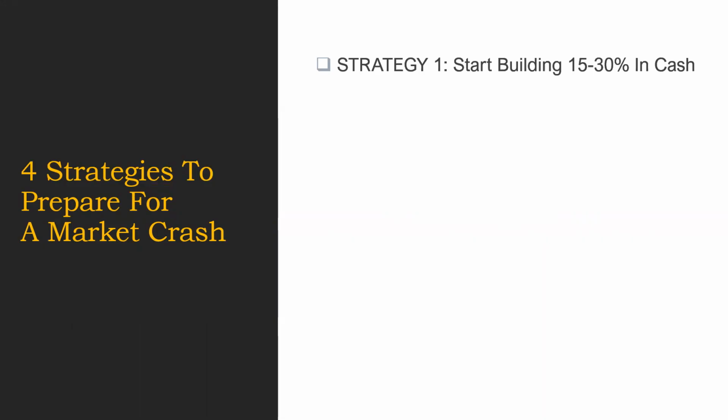You can hold your portfolio, but stop buying too much. Start saving up more from your income or your paycheck or whatever. Start building more into a savings account, so that if we do have a crash, you're ready to put in a good chunk of that cash into the market to buy the dip.